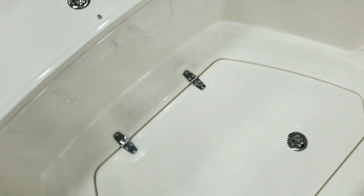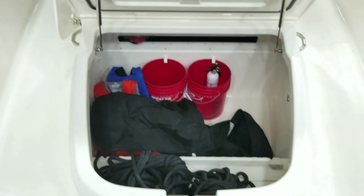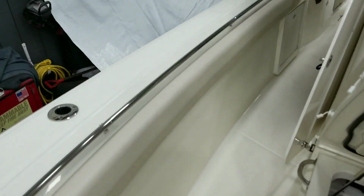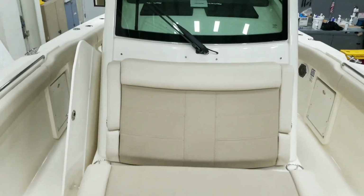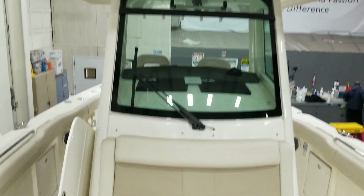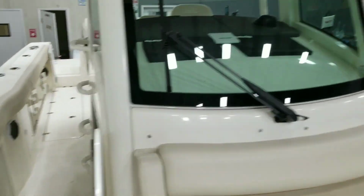the remote, ample storage forward, ample storage on the deck. More importantly, full boat locker storage. Full tinted glass, obviously windshield wiper.